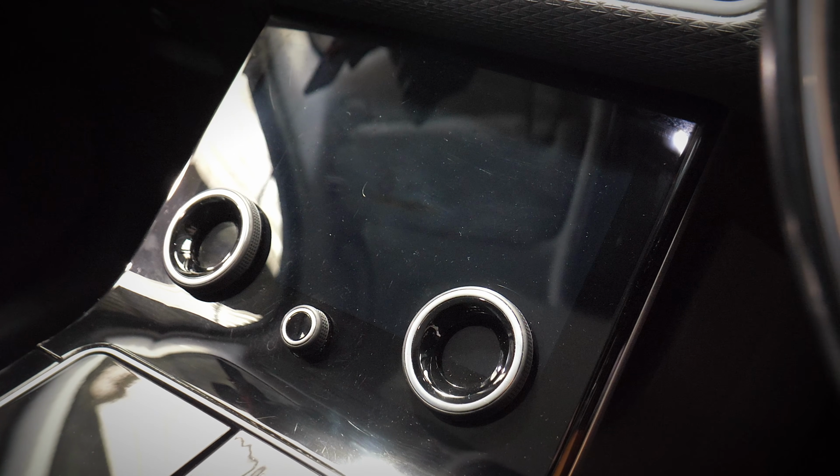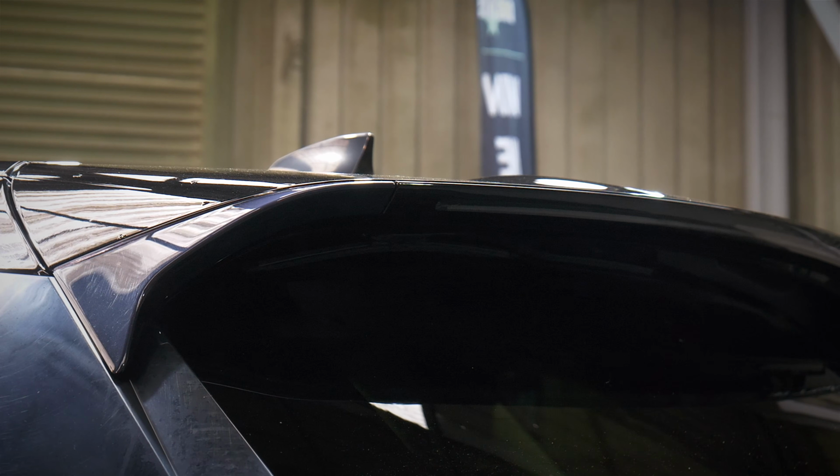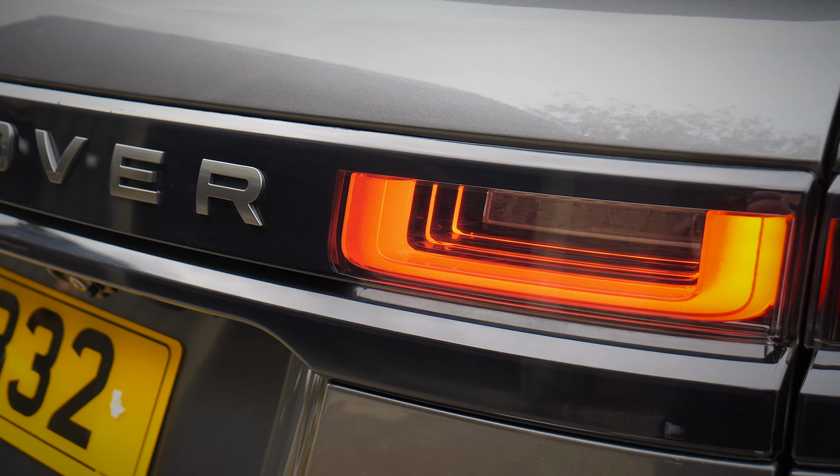So whilst we're on the inside, before I hit the start button again, I do want to point out that this is all very nice. And going back to the exterior sort of design of the car, the little black front splitter, I like that, and I like the little black rear spoiler as well, and also the black trim on the rear of the car.